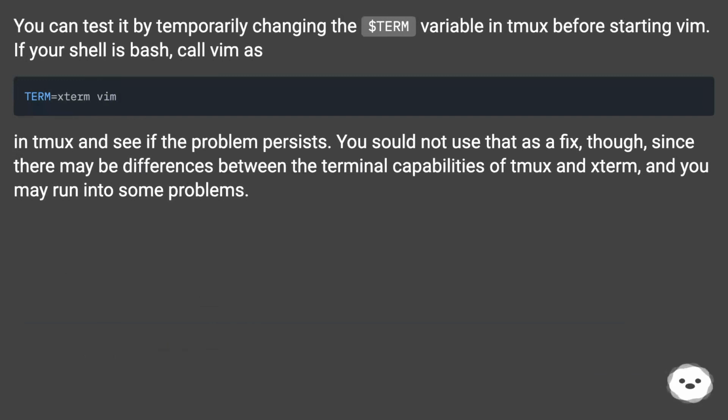You can test it by temporarily changing the $TERM variable in Tmux before starting Vim. If your shell is bash, call Vim as TERM=xterm vim in Tmux and see if the problem persists. You should not use that as a fix, though, since there may be differences between the terminal capabilities of Tmux and xterm, and you may run into some problems.